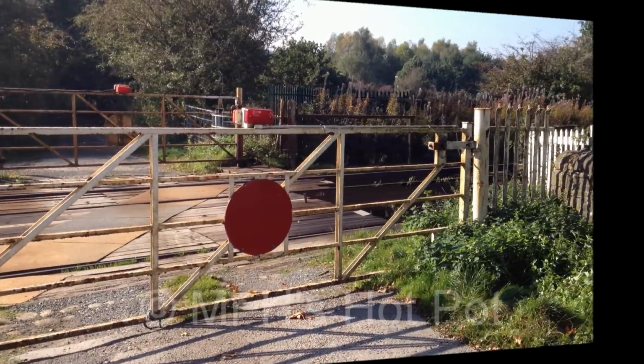So we've made it to the other side without getting flattened. I'm going to make my way back over there now, and off down Chapel Lane, and we'll make our way towards where that chapel used to be, hence the name Chapel Lane.